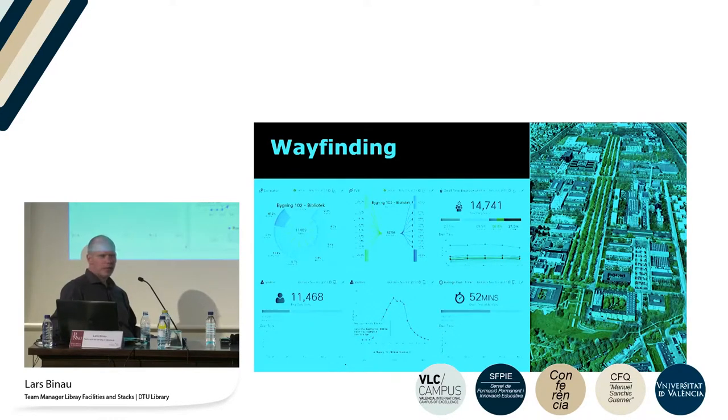Wayfinding, and we're working on that, but it's not just going to be a library and finding your way around the library. It'll be used at the whole university. And right now we're using the Wi-Fi access points to track where people are moving, or where the phones are moving, or the computers are moving, because it's them asking for Wi-Fi all the time. And that combined with technology like iBeacons, then we can do a very good wayfinding tool indoors too.